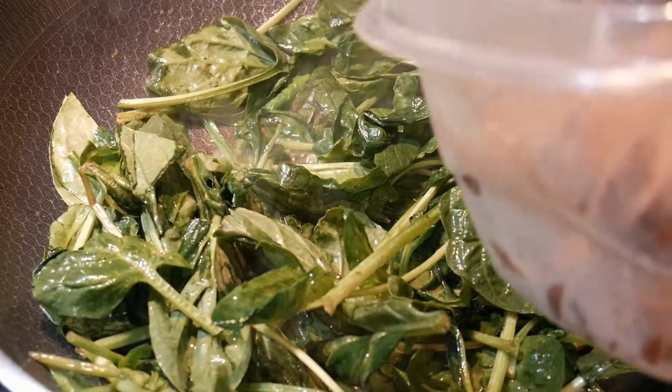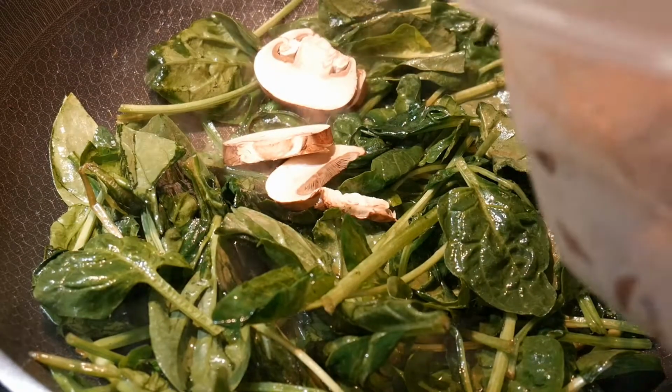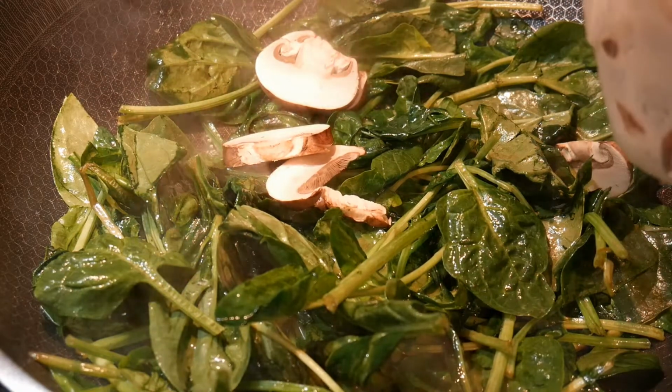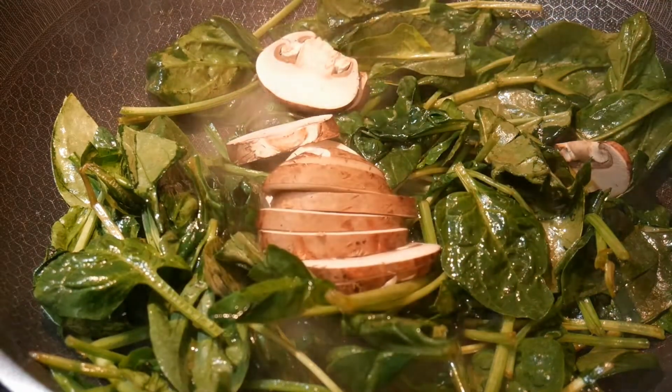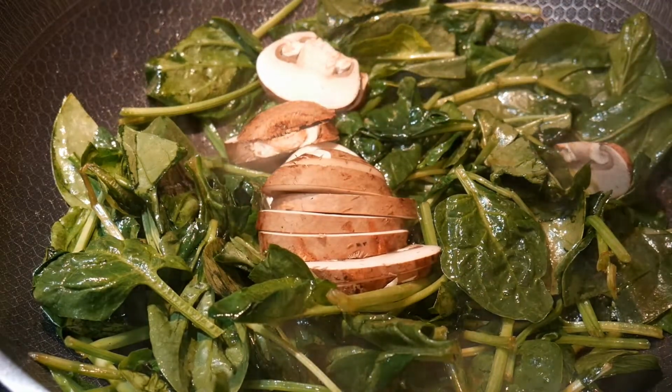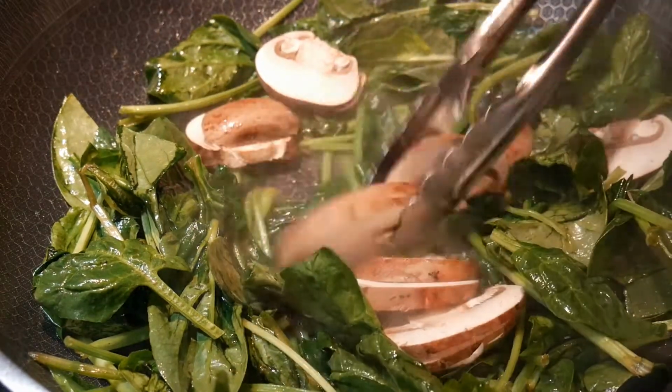Next, I add about 1½ cups of thinly sliced portobello mushrooms. This portobello mushroom is also known as baby bella. They are shaped like the white button mushroom, and they are much smaller than the traditional portobello mushroom.